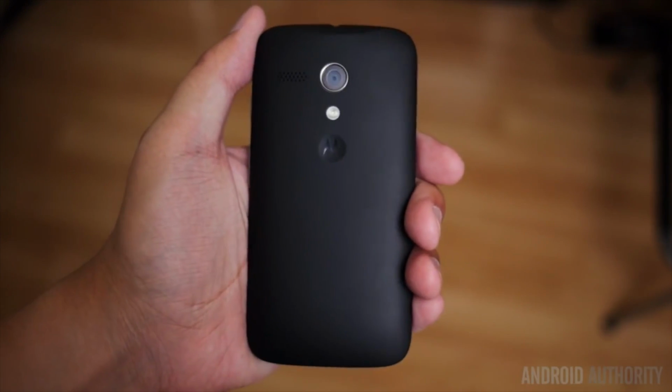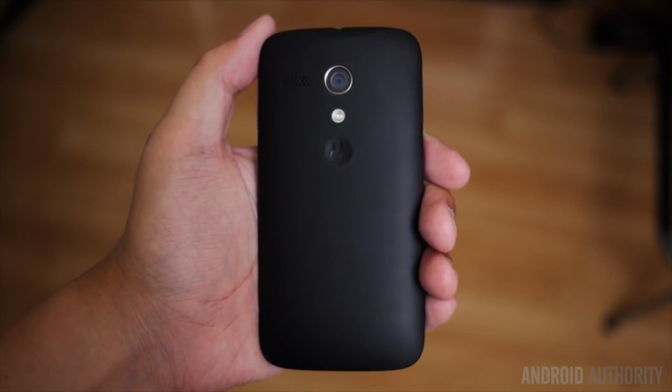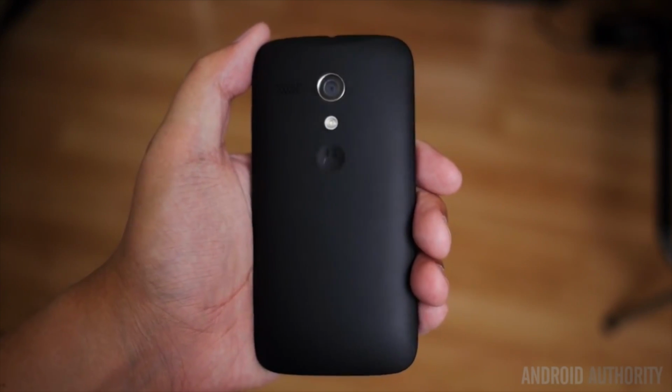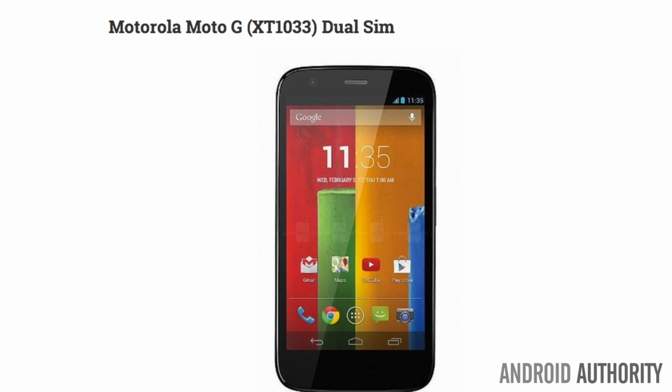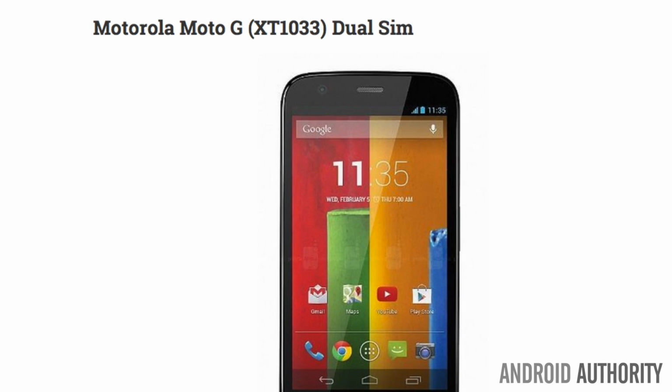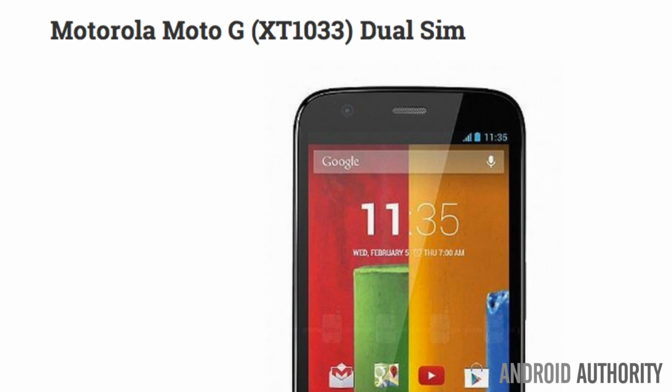We were able to review the non-dual SIM card version of the Moto G, and we gave it our thumbs up. The dual SIM version of the Moto G was released in May 2014. Now, I can read the comments already. Remember, we are talking about a specific model, the XT1033 dual SIM card supported Moto G.